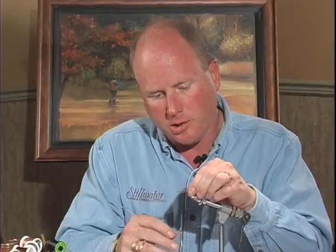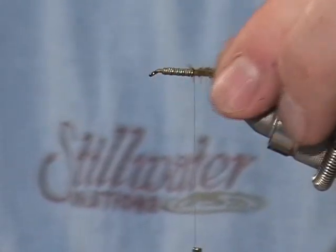And there you can see we've got a nice, bushy, fluffy tail. When this gets wet, this is going to undulate, and that combined with the front hook being weighted, it'll pitch and look like a natural leech.